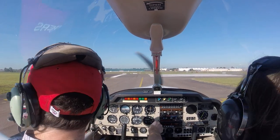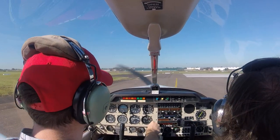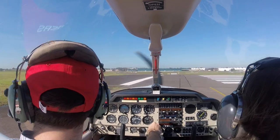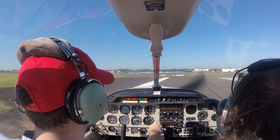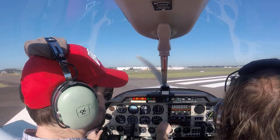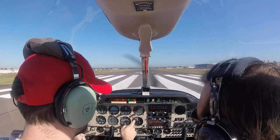Echo Yankee Delta, choppers north. Echo Yankee Delta, join, report base for the main pad. Report base for main pad, Echo Yankee Delta. Zulu Tango, can we amend our clearance to not above 100 feet? Zulu Tango, roger, approach not above 100 feet. Not above 100, Zulu Tango.